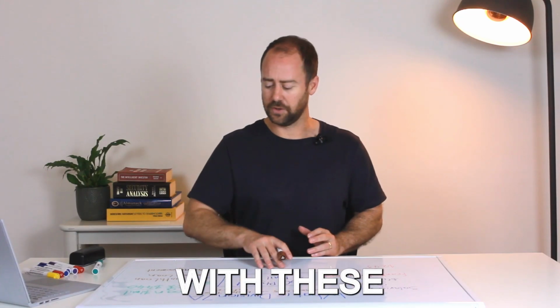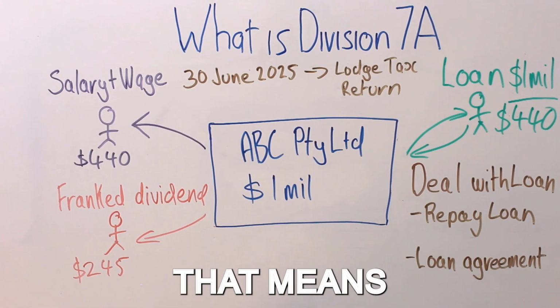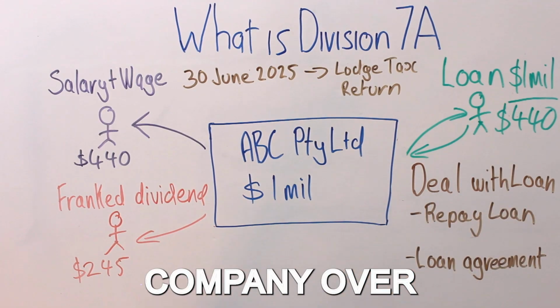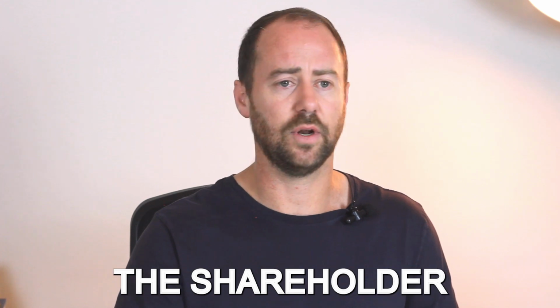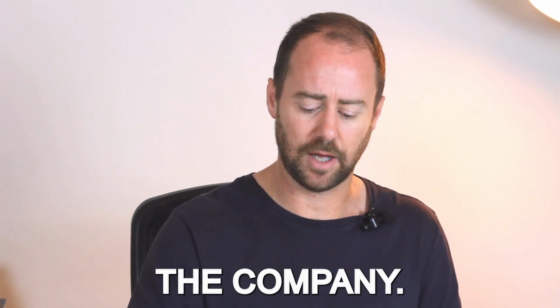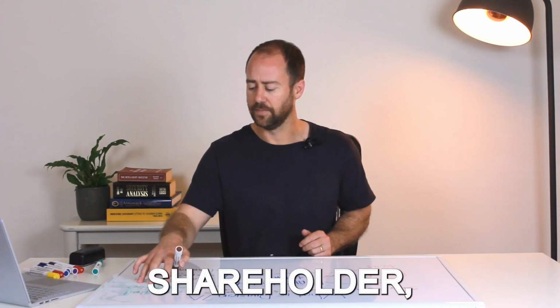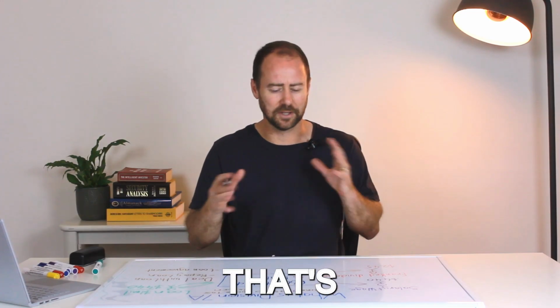Another way of dealing with these loans is by putting on what's called a complying loan agreement. And what that means is that the shareholder repays the money to the company over 7 years, and they make payments of principal and interest to the company. Now, in reality, the shareholder doesn't pay cash back to the company. What happens is the company declares dividends to the shareholder, and the shareholder uses those dividends to repay the loan. So you can see that that's a little bit confusing.